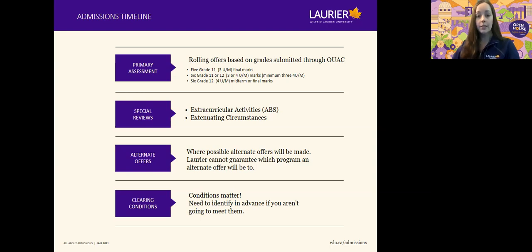We could be looking at a mix of your grade 11 and grade 12 grades, which requires a minimum of 3 courses of the 4U or 4M level. And then we'd be looking at your next best 3 courses, whether they're grade 11 or grade 12 grades. Or we could be looking at 6 grade 12, 4U or M, midterm or final grades. After a primary assessment, we'll move into our special review process. This is where we consider your ABS form or extenuating circumstance documentation if you've submitted it.